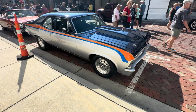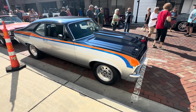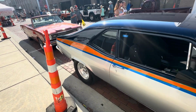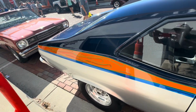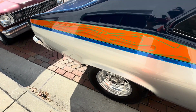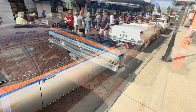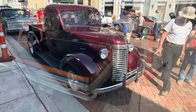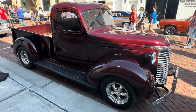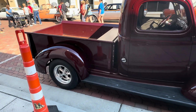I like the graphics on this Nova right here. You see the stripes on this blue and silver. But what I noticed later is this little flame job in pinstripe back here on the back. Yeah, I like that paint. Now this truck is actually a GMC, which you see a lot of the Chevys, but the GMCs are a lot fewer.